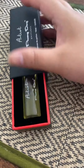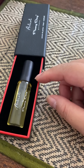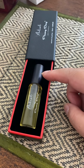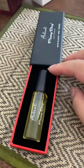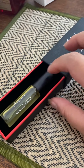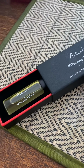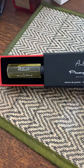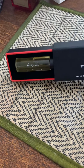So this is Artiste by Phuong, and I had bought the whole set of hers, which is like 12. This was her 13th fragrance, which was not in the set because it came after. I bought the whole set of these travel sprays for $300 something. It was very expensive back in the day, several years ago at the now defunct Barneys. The salesperson was a super sweet guy, and he gave me this as a gift for that purchase.